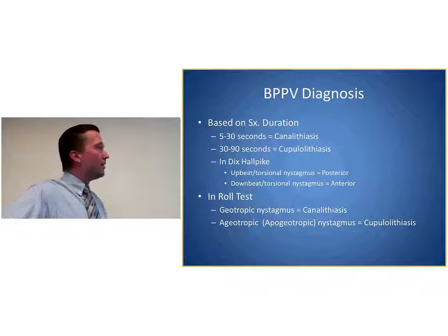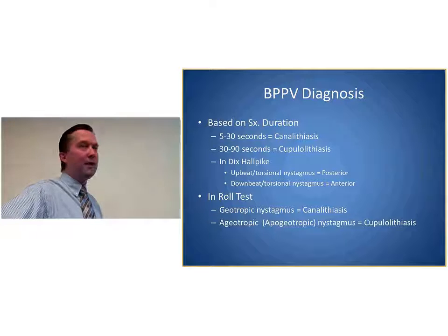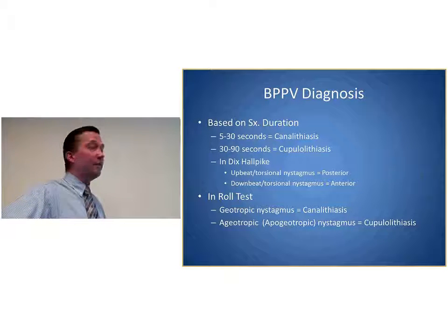And so how do you tell this apart? With cupulolithiasis, generally the involved side is going to be the less symptomatic side in the roll test. With canalithiasis, the more symptomatic side is going to be the positive side, or the side indicative of the BPPV. It's confusing, isn't it? Took me a long time to figure that one out.